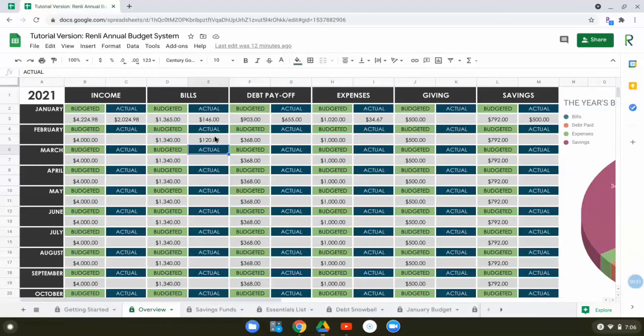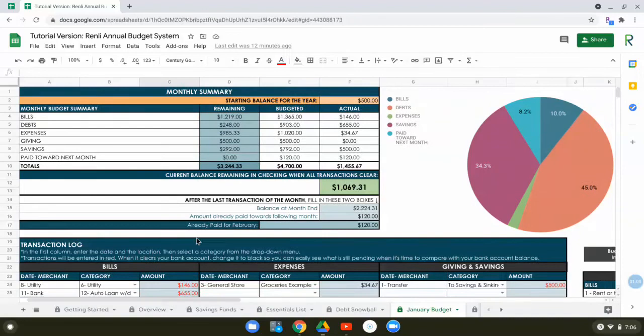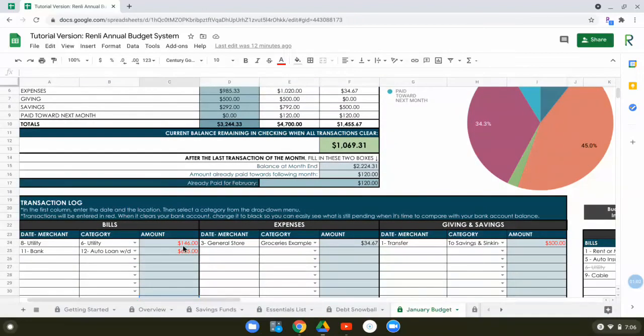The second thing is when you are entering any transactions in your monthly tabs, we already mentioned they change, or they start to be red and then you can change them to black. One other thing that we do is we use purple. The reason that we use purple is because sometimes you want to allocate those funds to something before the next payday, but you don't actually make the payment yet.